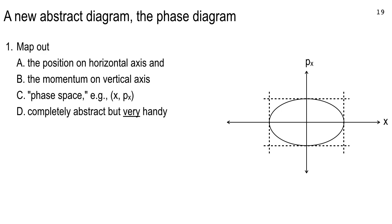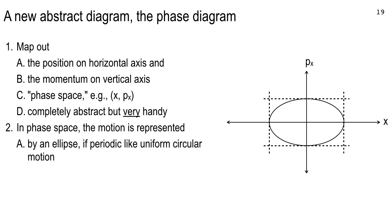Okay. Now this, as I mentioned, is completely abstract. But it is very, very handy, especially when we get into the periodic table. This is going to be our doorway to understand the periodic table. Because in phase space, the motion, especially for a periodic object, something that's orbiting the nucleus, or oscillating back and forth like electromagnetic radiation, is going to form some kind of an ellipse like what we've got here. The area of the ellipse has an area interpretation.